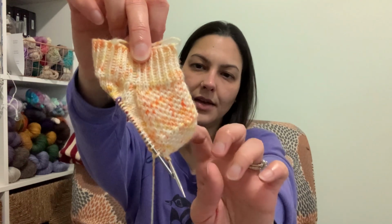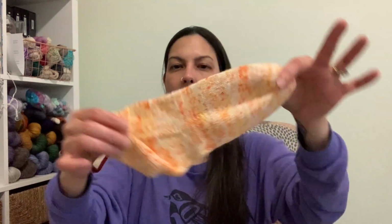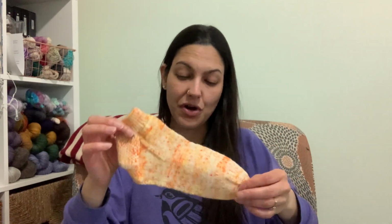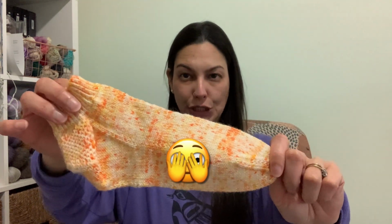I did the heel and then started my gusset decreases. The heel flap is an Eye of the Partridge. And the reason why I'm doing all of this is because I already have a full sock done. Now, I started this sock in, let me consult my notes, October 2022.